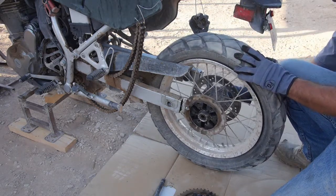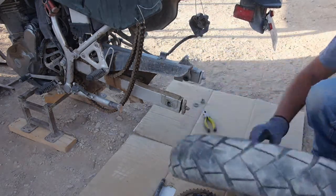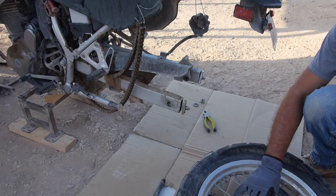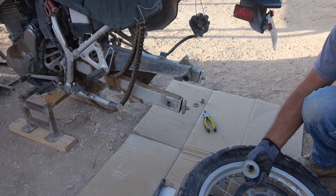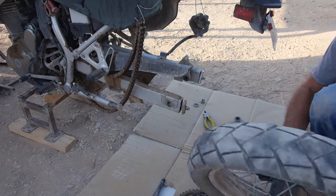And then on the opposite side, here, this is kind of a dust shield spacer. Goes on the other side. Okay, for now, I'm done with the tire.